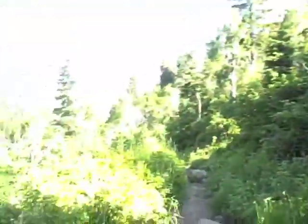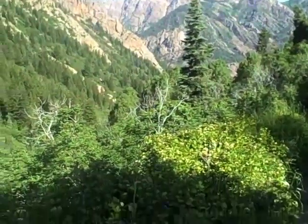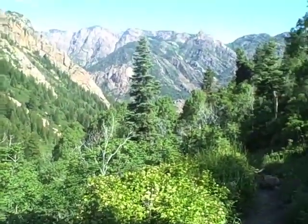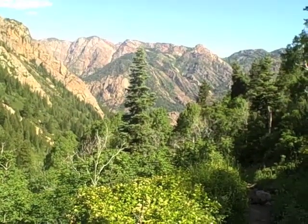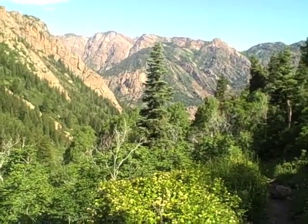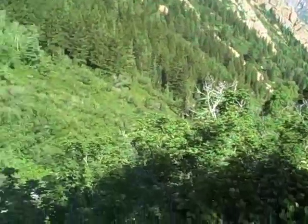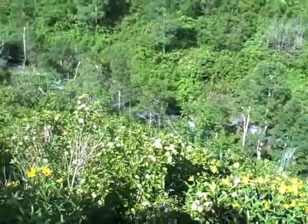Okay, well, you can see that this out of shape guy is getting a workout, but man, is it worth it. Take a look around here. Now, we're finally getting to a spot out of the trees, and being in the trees is wonderful and shady and cool and beautiful. But you can look down the side canyon here towards the main chute of Big Cottonwood Canyon. Just gorgeous. And then look down into the canyon below us, and the creek running so strong.